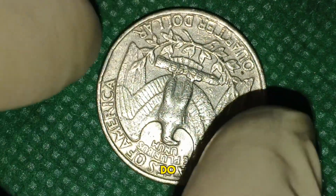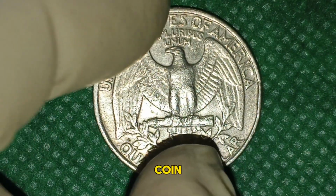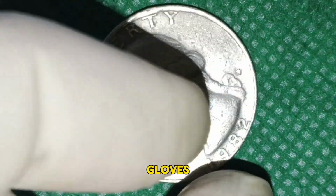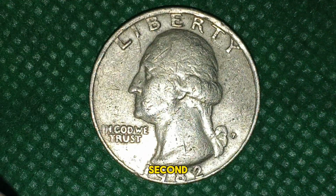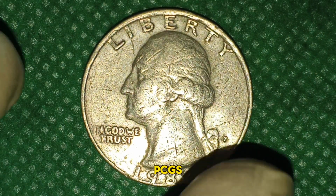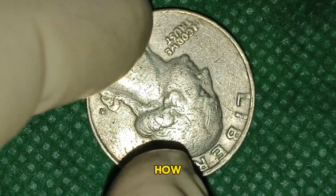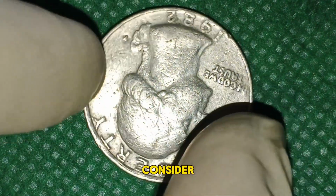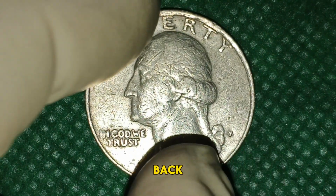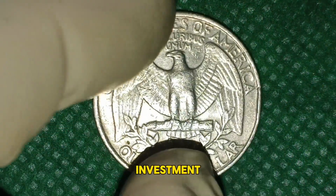So what should you do if you think you found one of these coins? First, don't clean it. Cleaning a coin can ruin its value instantly. Handle it carefully, preferably with gloves, and store it in a protective holder. Second, compare it to verified high-grade examples online. Look at photos from PCGS or NGC of graded 1982 P quarters to see how yours compares. And third, consider submitting it to a grading service. Yes, it costs money, but if the coin comes back as a high-grade example or a confirmed error variety, it could be the best investment you've ever made.